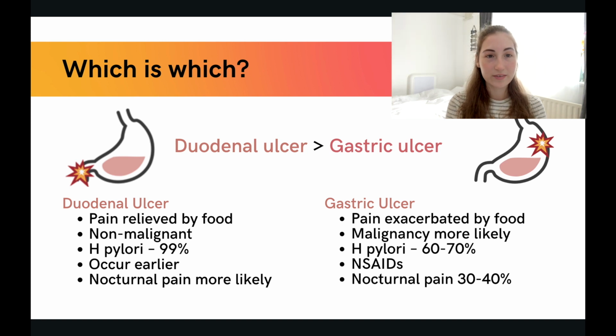They also occur around 10 to 30 years earlier than gastric ulcers, and nocturnal pain is more likely for duodenal ulcers. In terms of gastric ulcers, they are more associated with NSAIDs, so use of non-steroidal anti-inflammatory drugs. And although nocturnal pain is less likely for gastric ulcers, it can still occur.